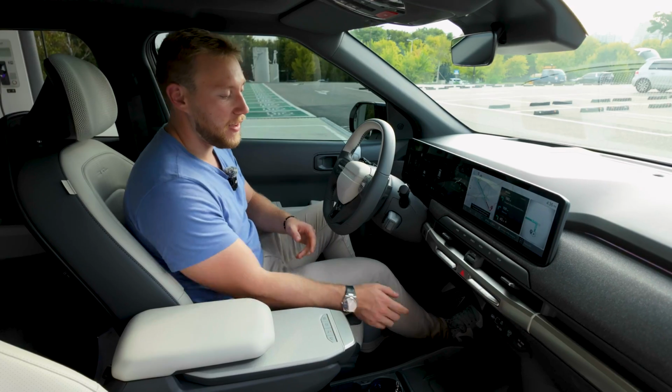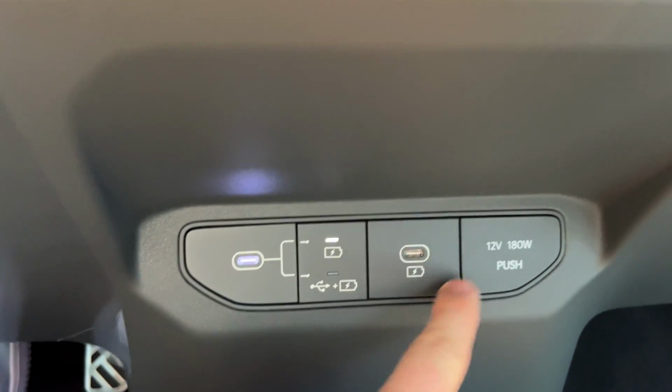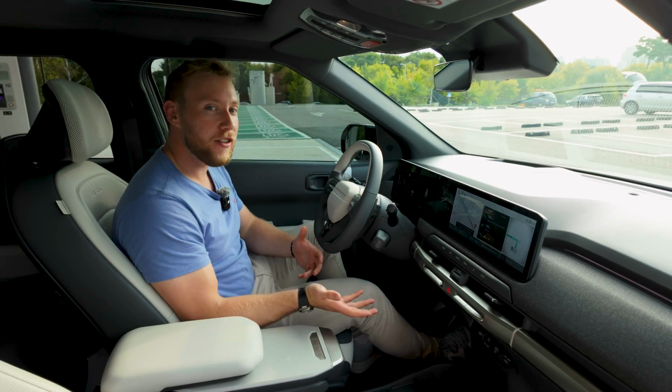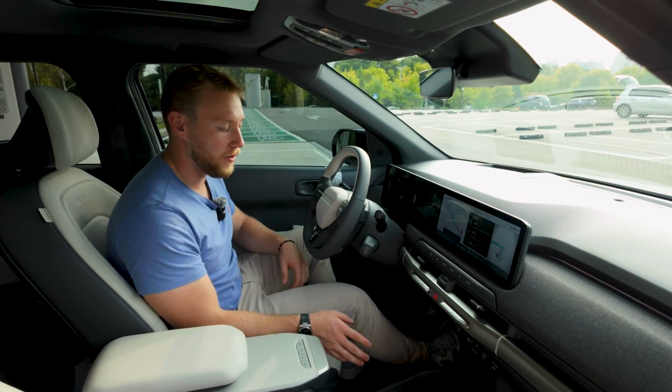Connectivity is also fantastic. You get 2 USB-C ports, a 12-volt socket that can be opened with a push, and a wireless charger down there that actually charges your phone. It doesn't just make it hot, it actually charges your phone, so that's really cool.